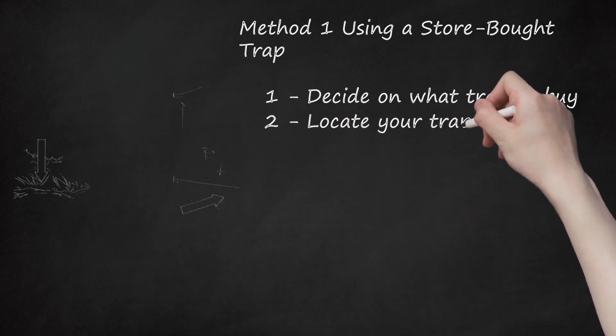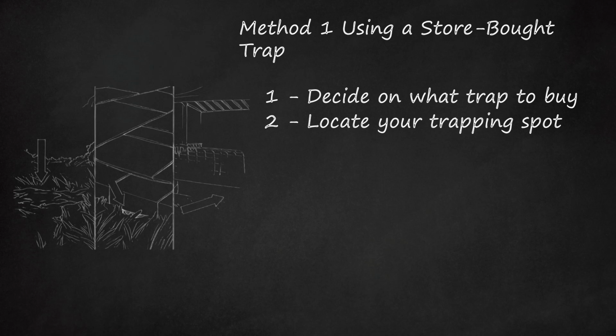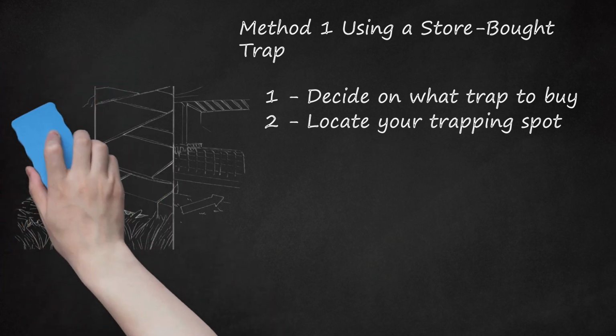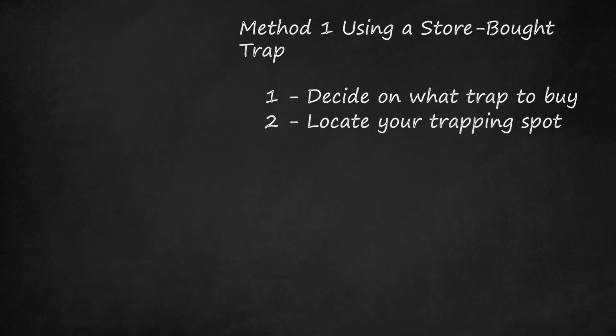2. Locate your trapping spot. Look for signs of chipmunks around your property. See if you can find a chipmunk hole. If you have a patio, you should look on the border of it. If you have a deck, you should check under it. If you can't find any signs of chipmunks, this method works just as well on squirrels.